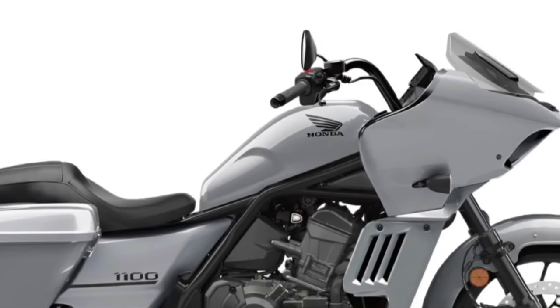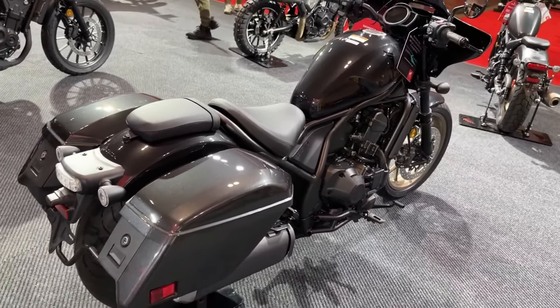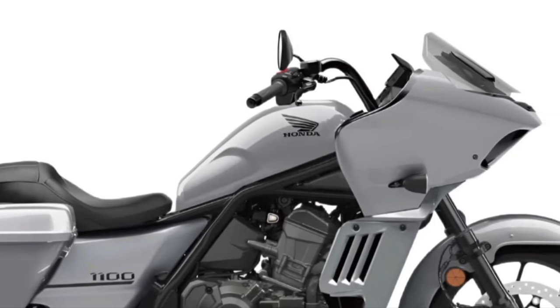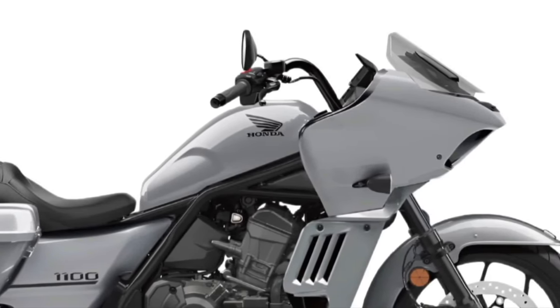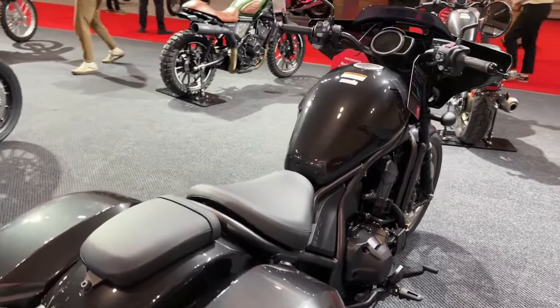Wheels and tires. The bike is equipped with durable alloy wheels and high-performance tires that offer excellent grip and stability. This combination ensures a smooth and controlled ride, whether on winding roads or straight highways.